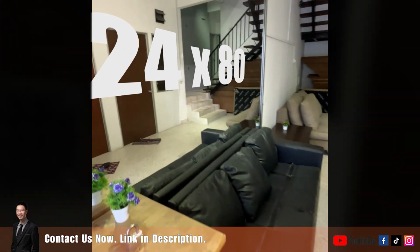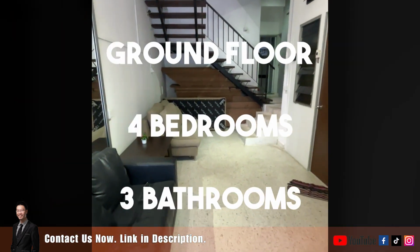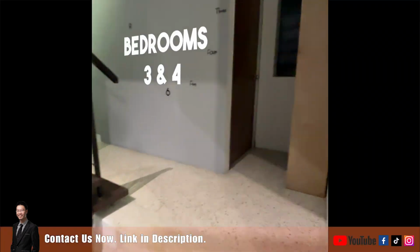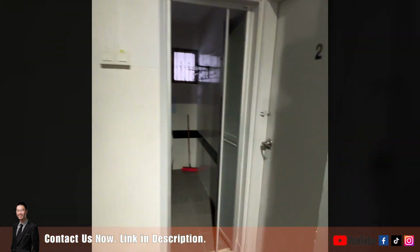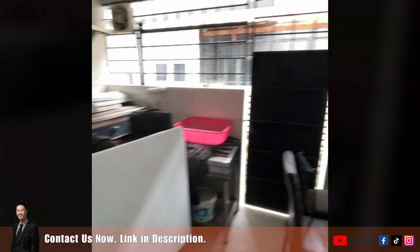So this renovated house is on a land size of 24 by 80. On the ground floor here, we have 4 bedrooms and 3 bathrooms. There is one shower or toilet in the middle of the house, and then there's another bathroom and separate shower at the back of the house in the yard area.